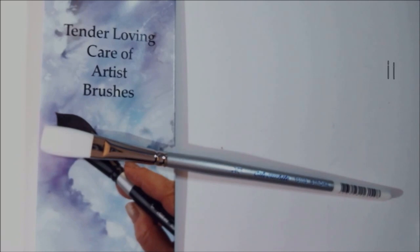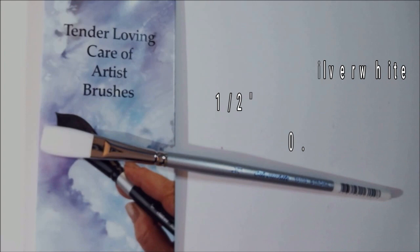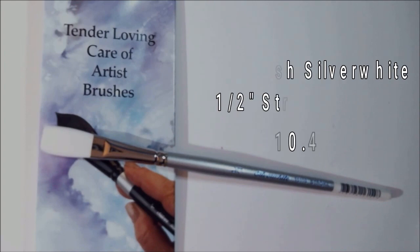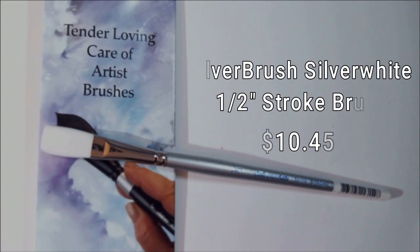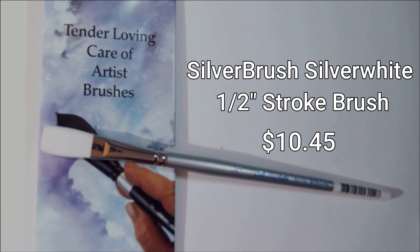This box does come with a brush, a brushy brush, versus the water brush pen. This is a brushy brush. That is a technical term. This is Silver Brush in Silver White and is 1/2 inch and it says stroke. The retail price of this brush is normally $10.45.